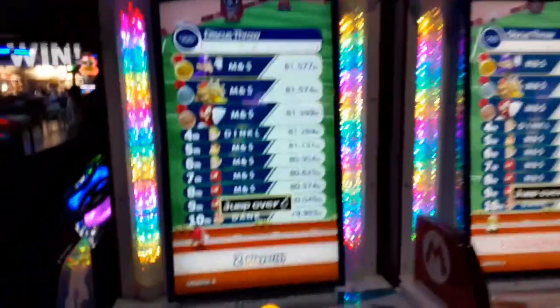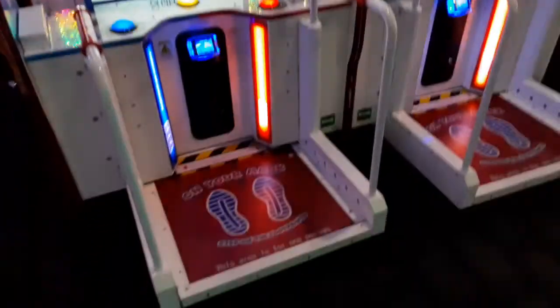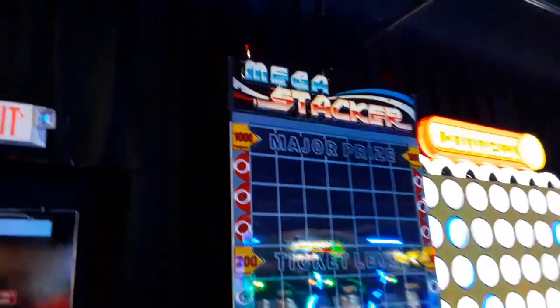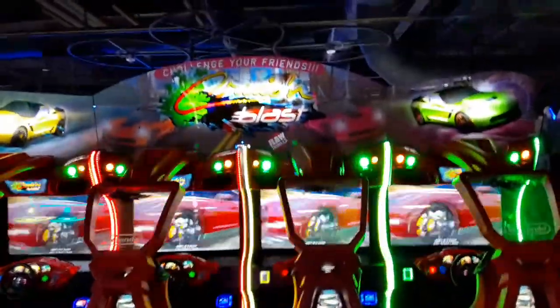And Mario and Sonic at the Olympic Games, which has a vertical phone screen, which is kind of crazy. And I don't know what this one was, another kind of redemption or something. Then another, as I said, a lot of these are those redemption ones that you play a game and you get tickets. Even a Giant Connect 4, which I thought was kind of cool. Then there's Cruis'n Blast, which is the latest sequel to the Cruis'n USA, Cruis'n Exotica type games. Cruis'n World.